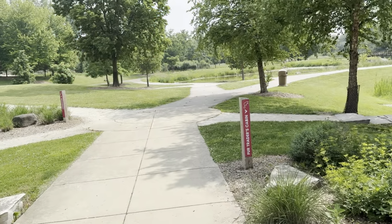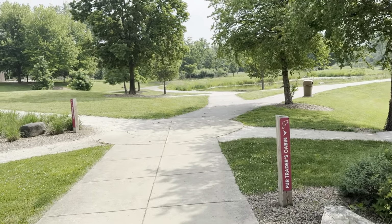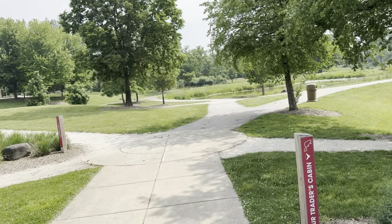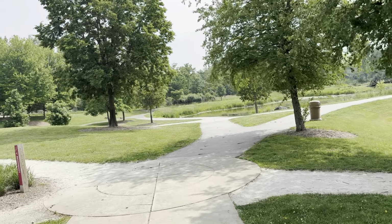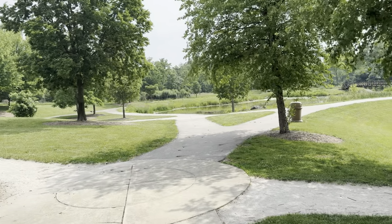Here, this goes in different directions, but you can explore the Des Plaines River. And they have different sites that you can go to. We'll go to a couple of those and show you what they got.